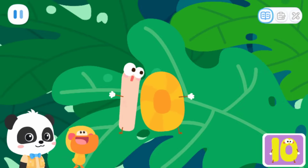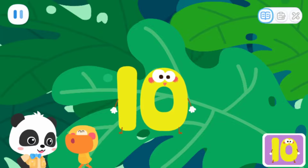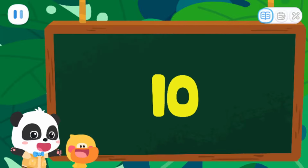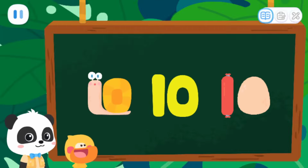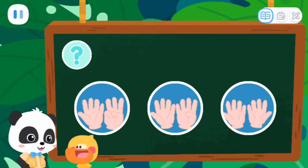That's it! That's right! What does the number 10 look like? I got it! Like a sausage and an egg! Yes! The number 10 not only looks like a snail, but also looks like a sausage and an egg! My mouth is watering! I'll take you to eat it tomorrow!